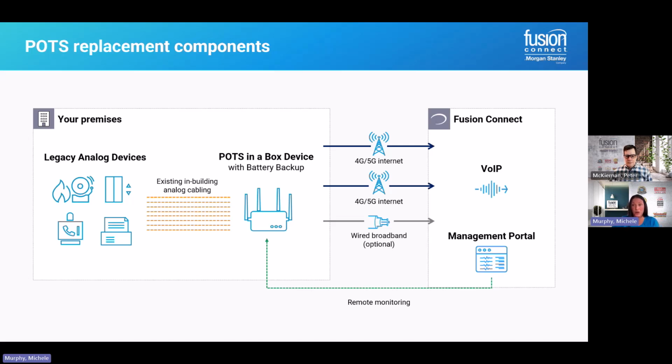This again comes with our remote monitoring. So we have that proactive monitoring, so we'll know if the device goes down as soon as you know. And again, it's connected to a management portal that we'll have access to as well as customers. We can offer 4G or 5G, depending on serviceability. And if you feel more comfortable with the wired broadband option, that's also an option. The device can support both. And then the services are actually connected back to our Fusion Connect VoIP services.